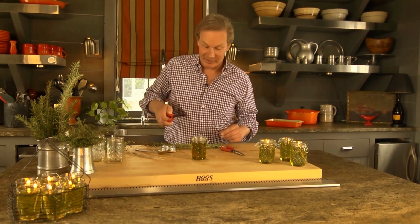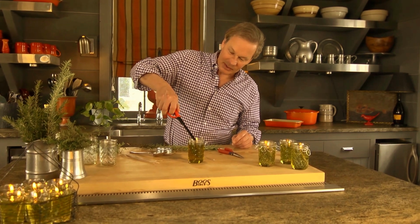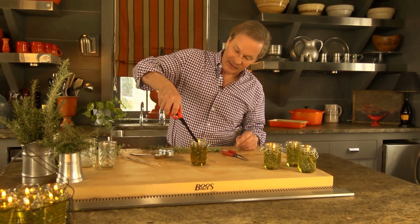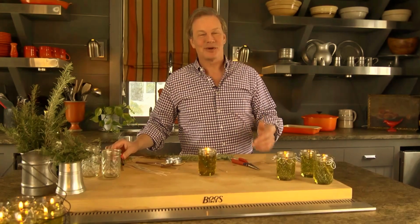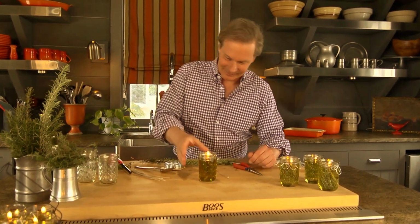Really simple and fun. So think about making some of these the next time you're having a festive occasion, or just having a few friends come over. Give it a try and put your own spin on it.